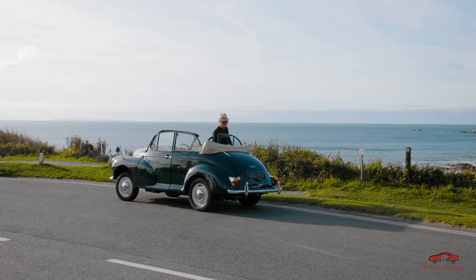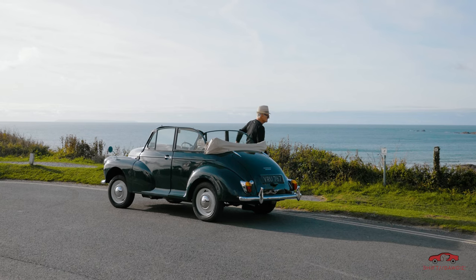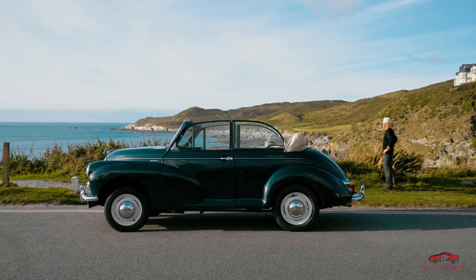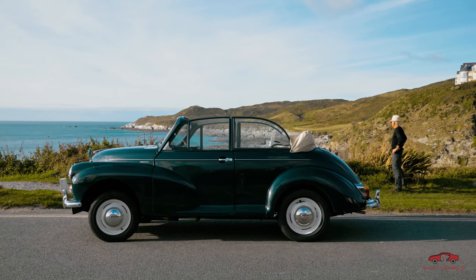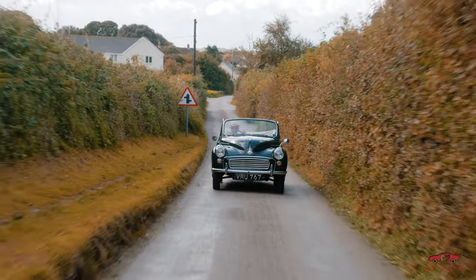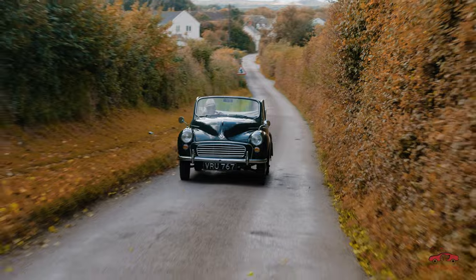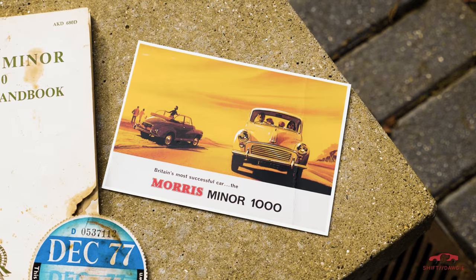The car was developed in the late 40s by a designer called Alec Issigonis, who was actually of Greek extraction. He moved to the UK and joined the Morris Motors team under Lord Nuffield and came up with this amazing design. It was revolutionary at the time. What Issigonis was able to do was to bring in superb road holding for the time. So it's a fun car to drive, and people found that it very quickly became a favourite and sold well over a million.